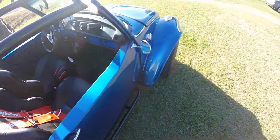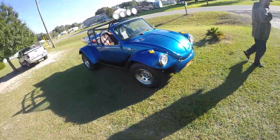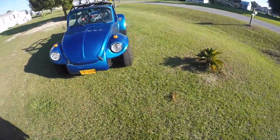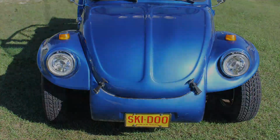Sweet. All right. Well, that's that. What a beautiful, beautiful Super Beetle. Come out here and get our smudge prints off of it and send it home to its owner. So, soon to say goodbye to Ski-Doo.